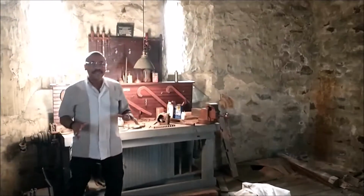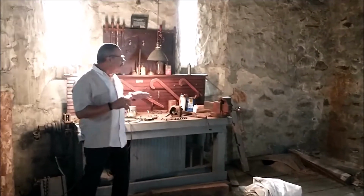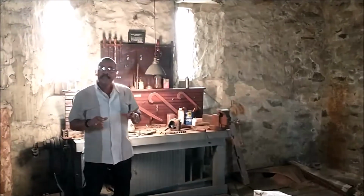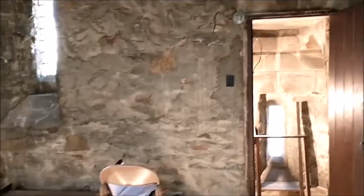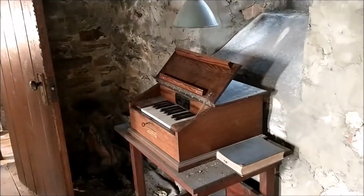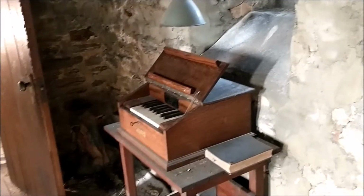So we made it to the workshop. And as I mentioned, I'm afraid of heights. The workshop was put in when the bells were being installed, and for obvious reasons, it was left in place at the conclusion of the project. The bells can be played from this keyboard when they're being worked on.